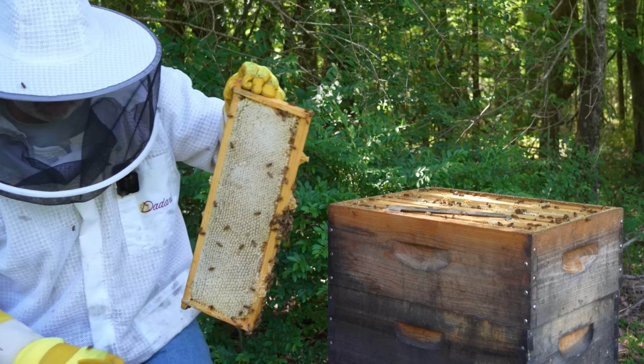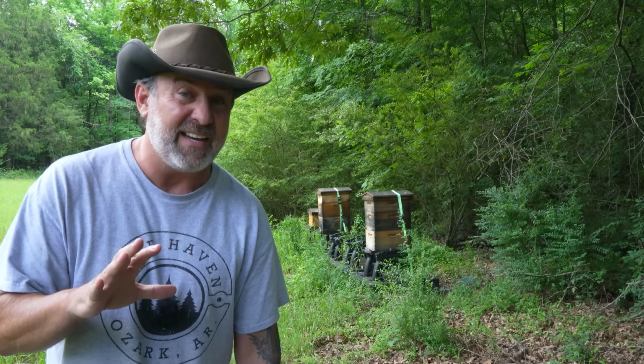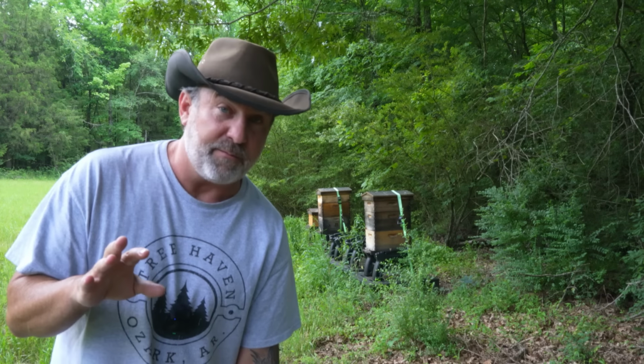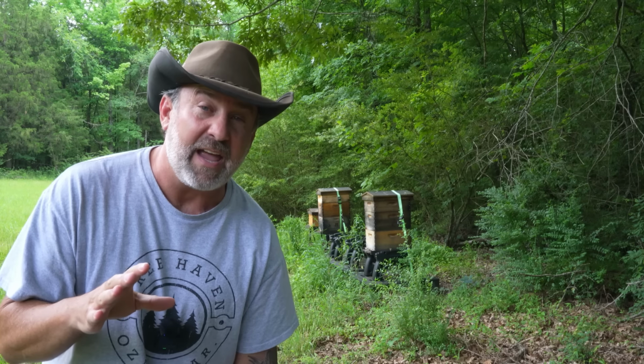Just got stung right through the glove. Before we get into them though, we've got to get all the weeds up around them that are blocking the entrances and make this just a little harder for me to get around. I don't want to trip and fall with my knee surgery, and the bees have that torturous path. We need to clear that up so they can bring that pollen and nectar in.